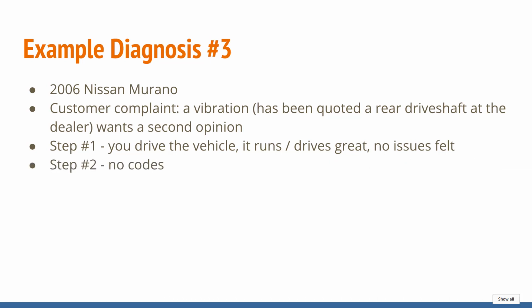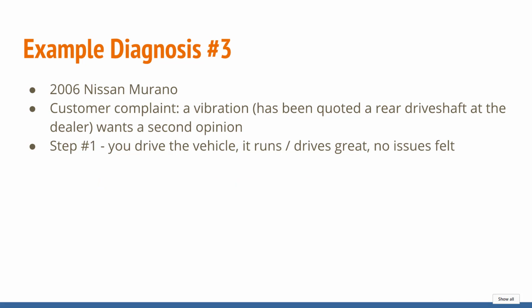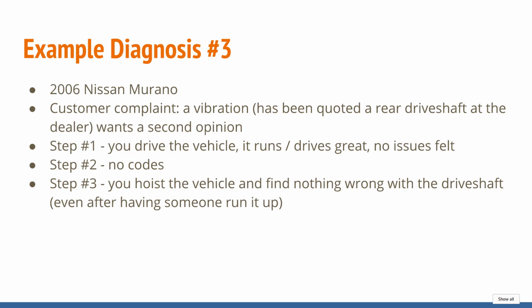Step number 2, there's no codes in it. So back up a minute. Step number 1, I did not duplicate the customer's complaint. I did not feel any problems. Okay, no codes. Step number 3, hoist the vehicle. I find nothing wrong. I look at the drive shaft, nothing. I have somebody run it up. Everything seems fine.